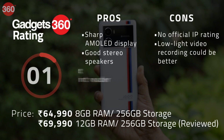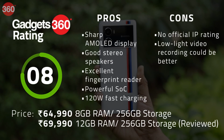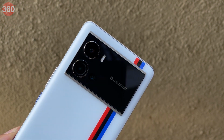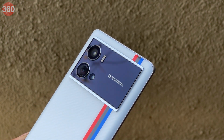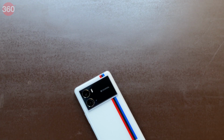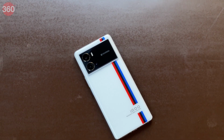At a starting price of 64,990 rupees, the iQoo 9 Pro competes directly with the OnePlus 9 Pro. When compared side by side, it is clear that the iQoo 9 Pro offers better features with the latest Qualcomm silicon, faster charging, and a gimbal-stabilized primary camera. The 120-watt charging speed is the icing on the cake, and there's also wireless charging.